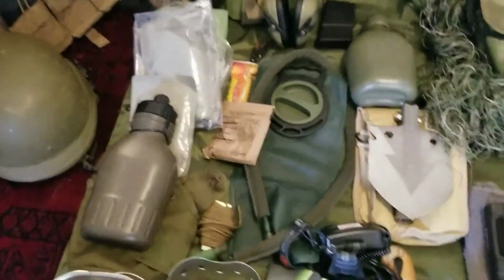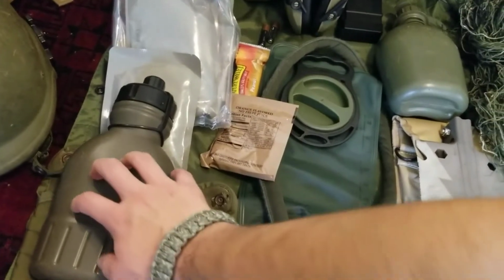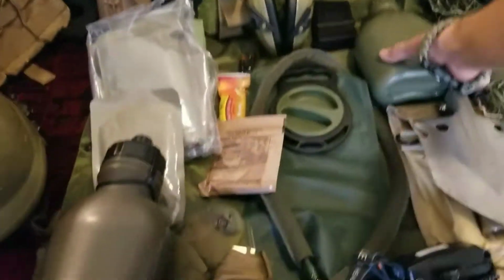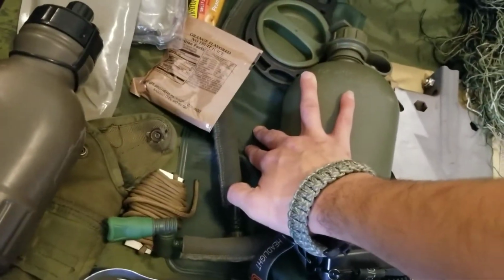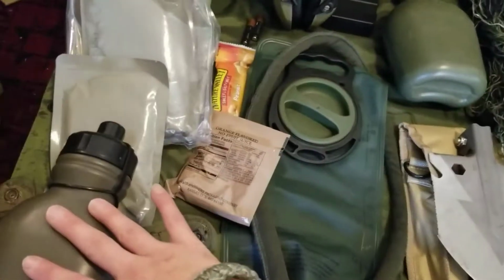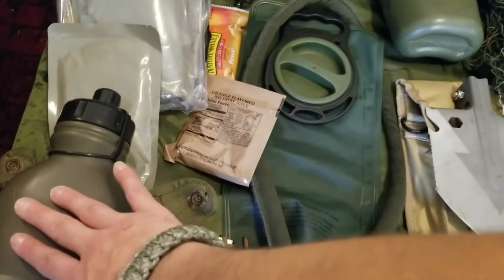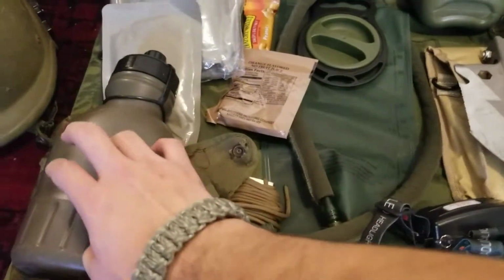And to carry that water, what we got here is my filtered canteen, as well as a standard GI canteen to top off my water bladder that goes inside my rucksack, so I always have water on hand. Filtered water, so I can drink from just about any situation. I know we'll be out in the mountains over on the border of Durka and Turkestan, so that's always good to have.